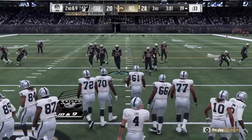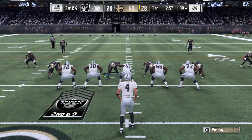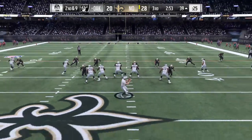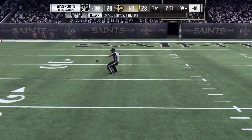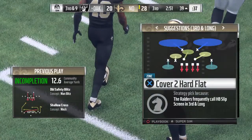And after the play on the ground, that brings up 2nd down here. Working from the gun, it's Carr. Looking middle, and it's incomplete. He was trying to get it to Seth Roberts, and now it's third down.